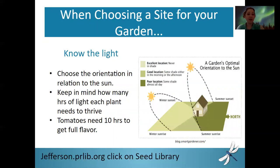When you're choosing a site for your garden, you're also going to want to know how much light that area is going to get. Most garden vegetables are full sun and they're going to need a minimum of 8 hours of sunlight a day. So you also want to just keep in mind that some plants, like tomatoes, need 10 hours of sunlight if they're going to get that full flavor.